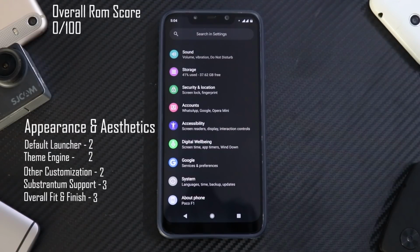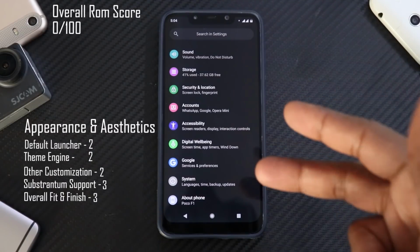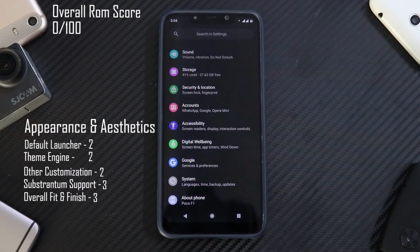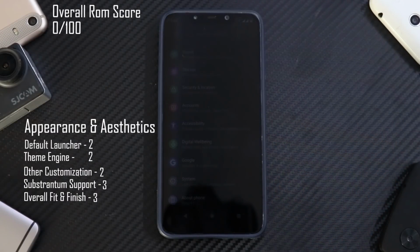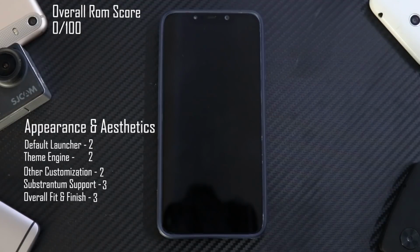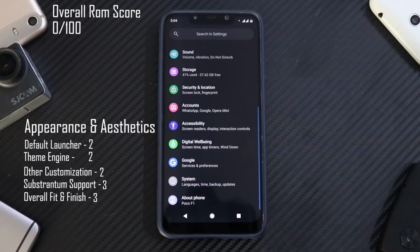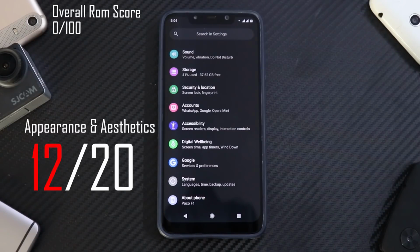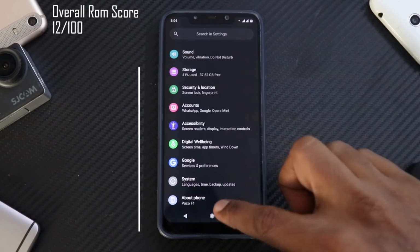So let's have a quick recap of appearance and aesthetics before we move on to the next section. This got 2 points in the launcher section, 2 points in theme engine, that's 4. Other customization options, again it got 2, so that makes it 6. Substratum support got a solid 3, so that's 9, and overall fit and finish again got a 3, so that's 12. So we did have 20 points on offer for this section, but it scored 12. Now moving on to the next section, which is stability and performance.